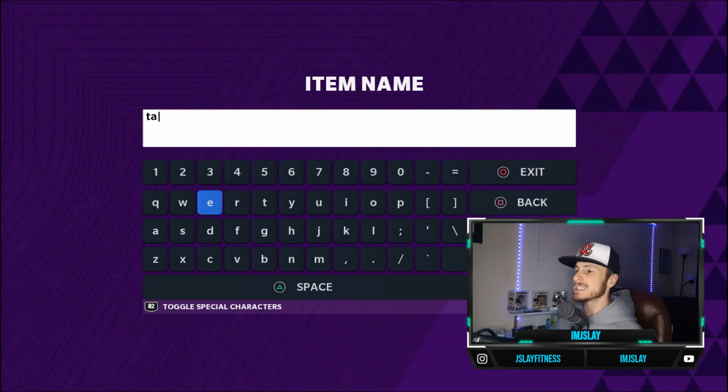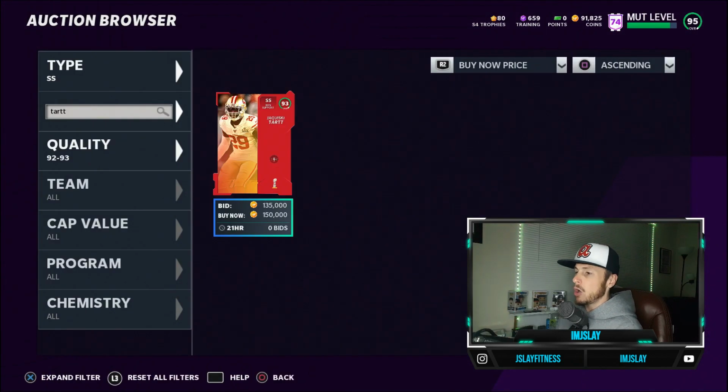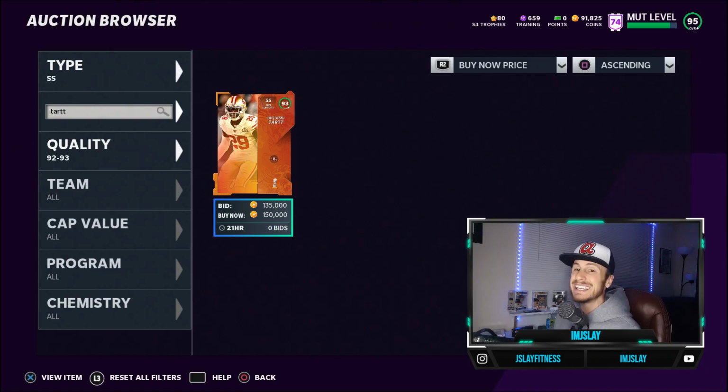But it was this Jaquiski Tartt card. Not Tat, Tartt. So Jaquiski Tartt is selling for 150K right now. I'm shaking my head no because he's not selling for 150K. I don't know why this is the only card for sale right now. This card was selling for about 94K when I was doing my research. You could hang out and you could get this card, but I can't talk about this card in a budget video when the only card that's up is for 150K, because that's not a budget, right?